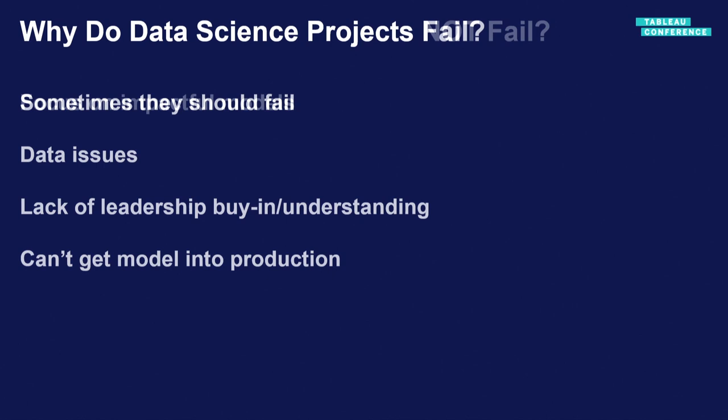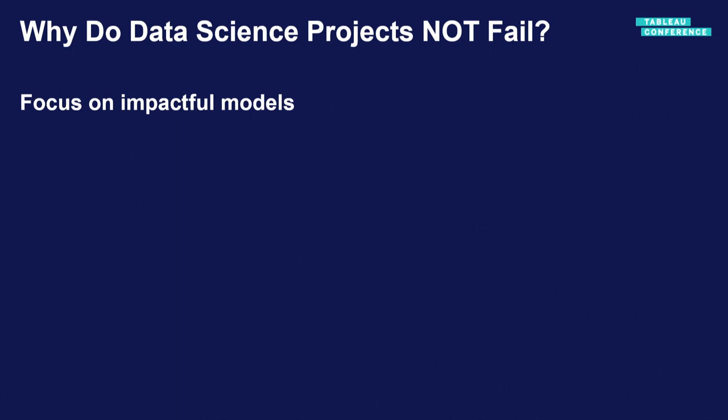So how do we make sure our data science projects don't fail? First, we can focus on the most impactful models. Data science is still a relatively new field, and people are still trying to figure out exactly how it fits into their company. While this happens, you'll probably get asked for some weird models. I guarantee it.